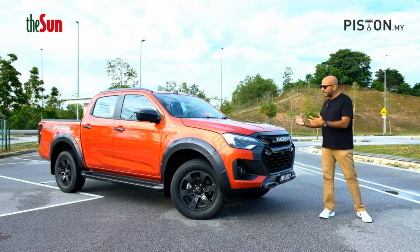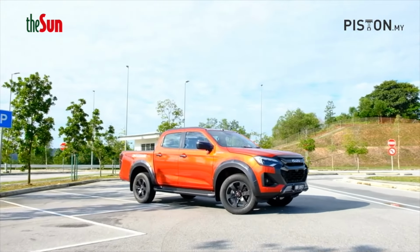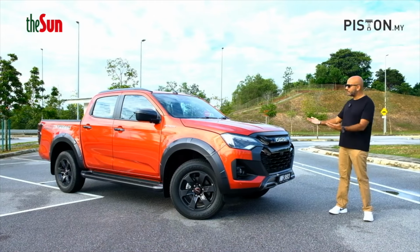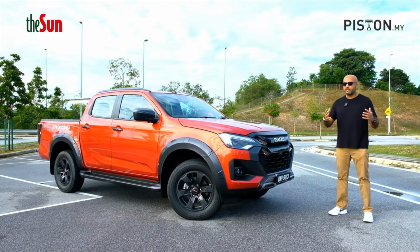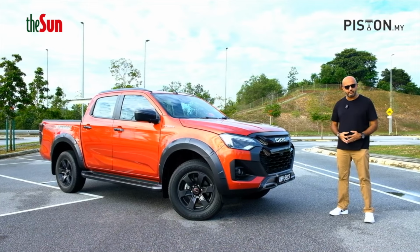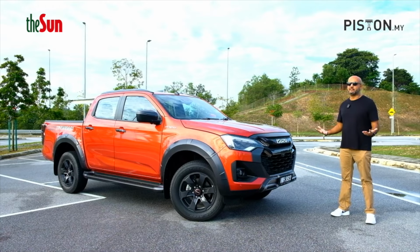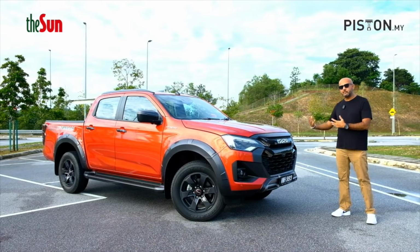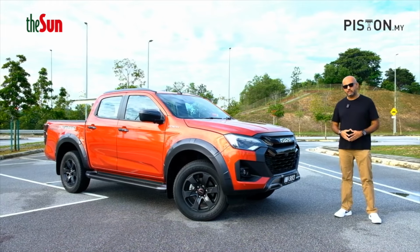The Isuzu D-Max X-Terrain, though, takes it all a notch further, because it can do all of the stuff that I just mentioned, yet it has a beautiful design. It has features that make life on the road a lot easier, a lot more comfortable, and a lot safer as well. And it's just a much nicer pickup truck. In fact, it can make some of the other pickup trucks that sit in the same category seem obsolete.